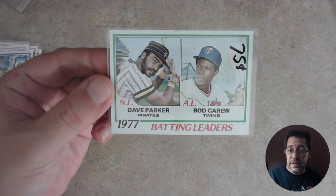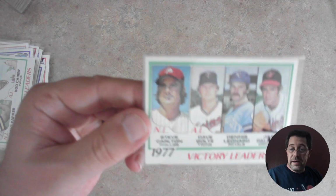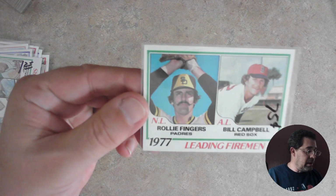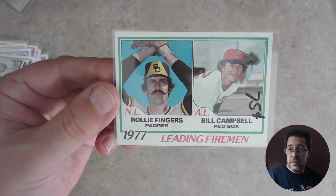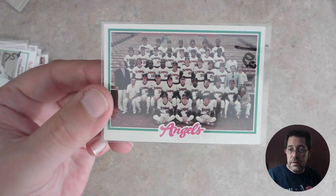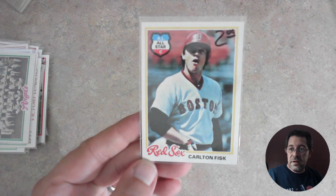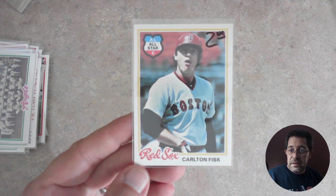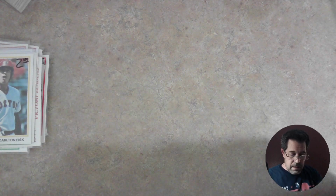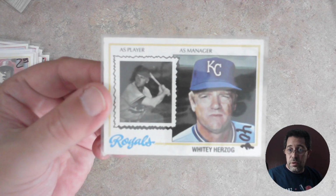Here are the batting leaders: Dave Parker, Rod Carew, 75 cents. Victory leaders: you've got two Hall of Famers, Steve Carlton and Jim Palmer. Leading fireman: Rollie Fingers. Angels team card, $1. Check out this Carlton Fisk, $2. That is just a gorgeous card. I always love that Carlton Fisk card. Whitey Herzog, 40 cents.